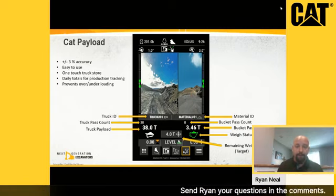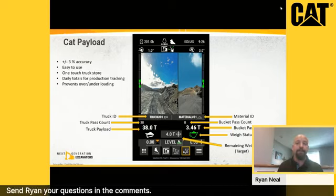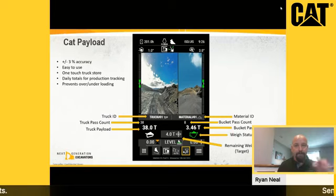And then truck payload. So it says 38 ton. That means that's how much material is in that truck at that moment, because the excavator has been throwing the material inside there. Now, if you go right to the middle where it says remaining weight or target weight, that means if we started with 30 ton, it will start at 30 ton. And as you add material to the truck, it will count down until you get to 0.